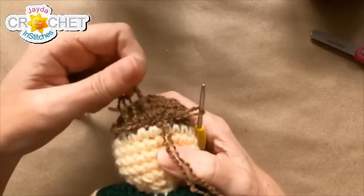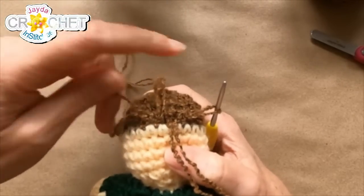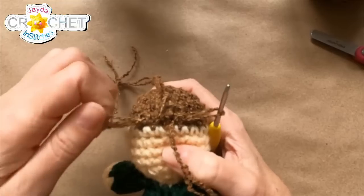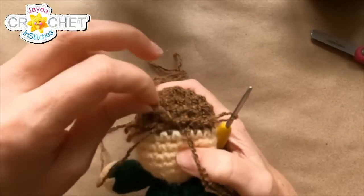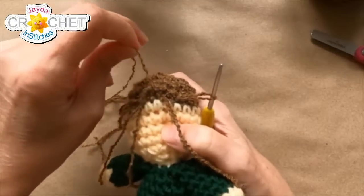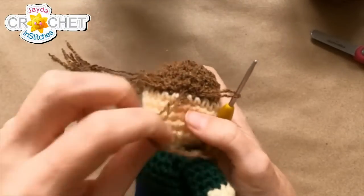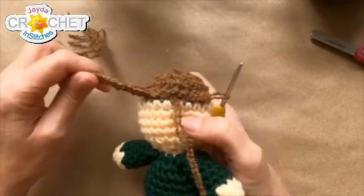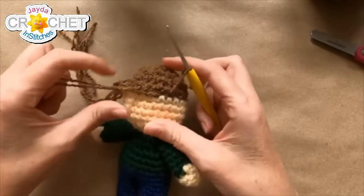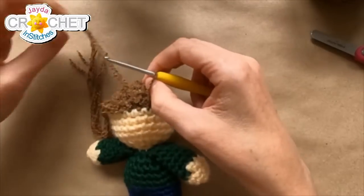And you can see all of my lengths now, the ones that I've added to the head, they're all locked into place. So you can kind of pull it a little bit, but they don't really want to come out. It's also helpful to make them really, really long because that gives you lots of length to kind of fiddle with. So now this is my new length. There's my new loop left on my hook. I'll just set that aside.